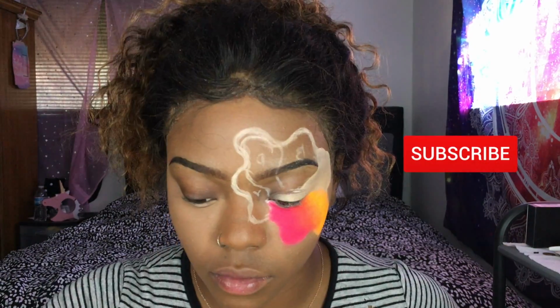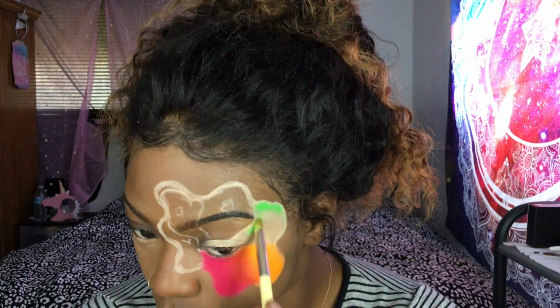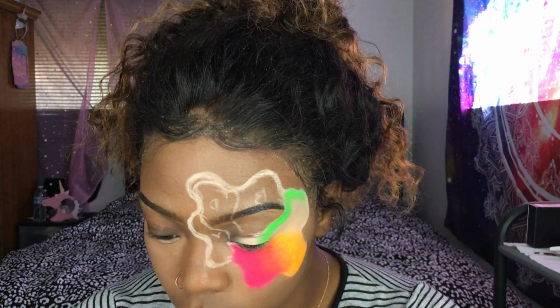Now we're moving on to our neon green. This is Iconic, and same process. Get the outline, then do the middle, and then you blend with the color that it's next to.